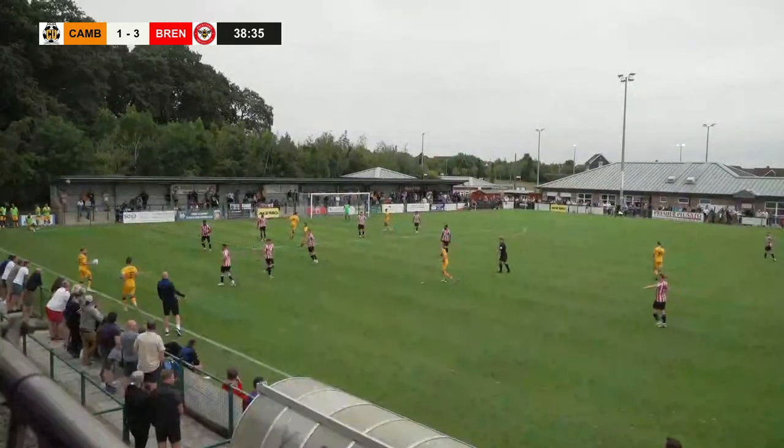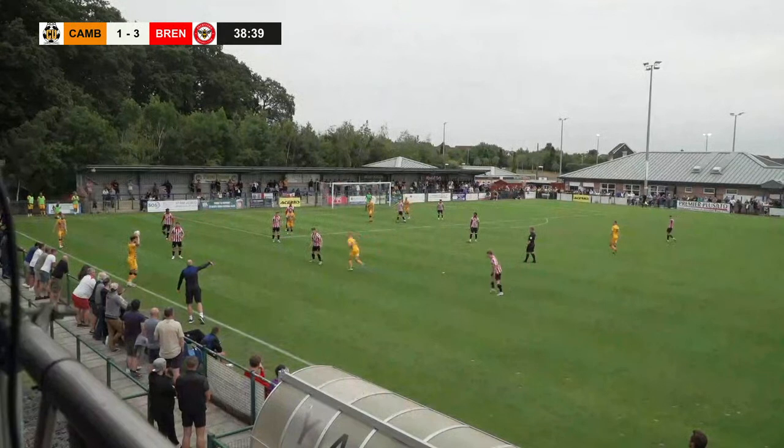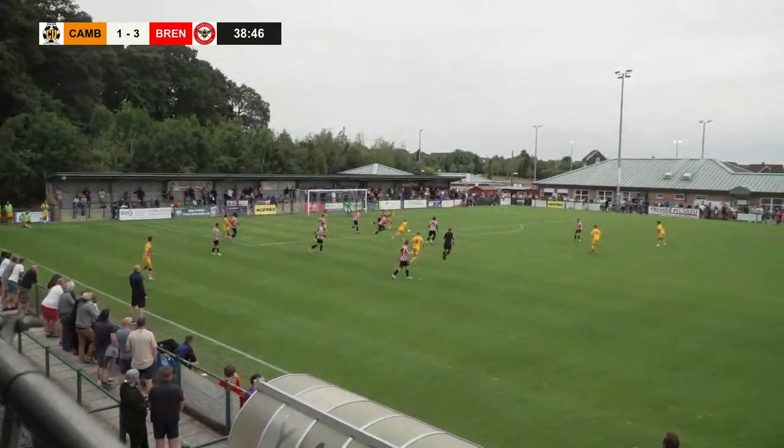One thing I've noticed about Nathan Young-Coombes as well, he's very vocal on the pitch. He's actually quite reserved off the pitch, but on the pitch he's completely different, isn't he? Yeah, it's a great asset to have. He's realised, you know, there's a professional side to this game and communication's key.